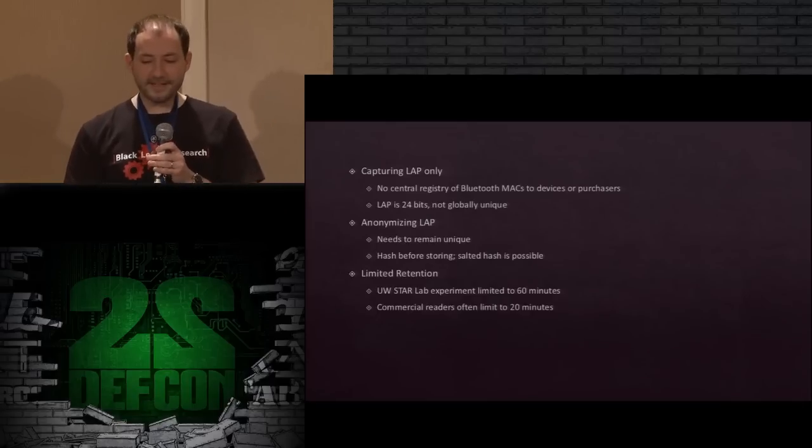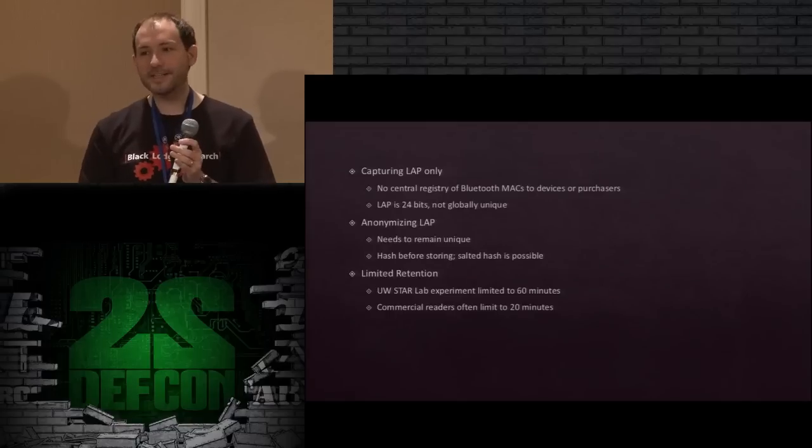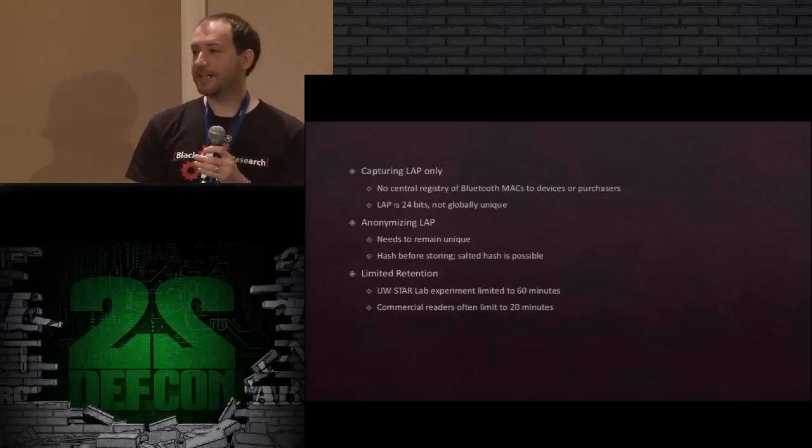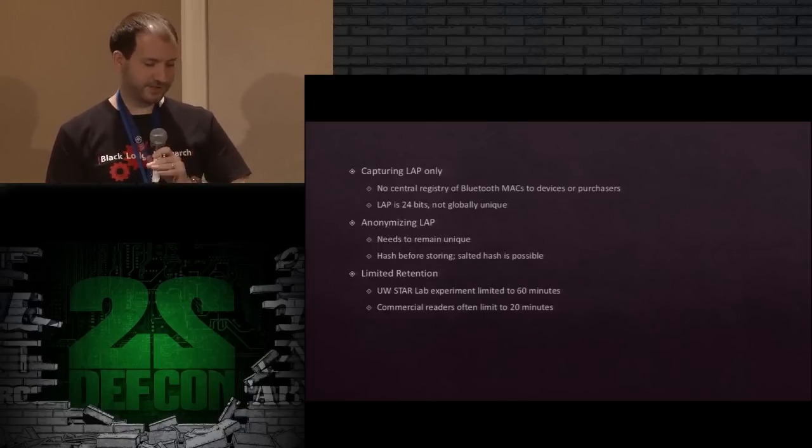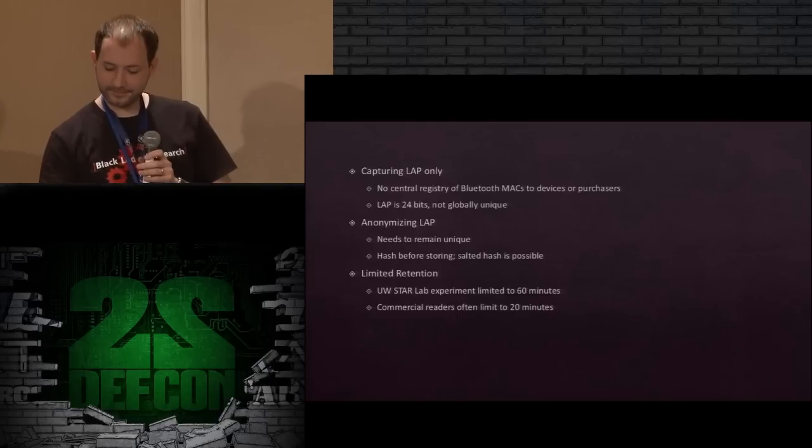Then finally, their last mitigation is limited retention. The Star Lab said 60 minutes. Commercial readers usually say 20 minutes is the default time. That's usually plenty because they'll put one before an intersection and one after an intersection, and that's all they need. So let's take a look at each of those privacy mitigations.